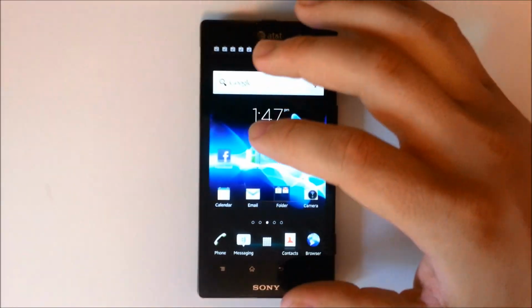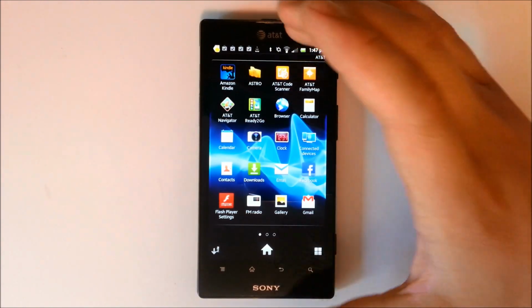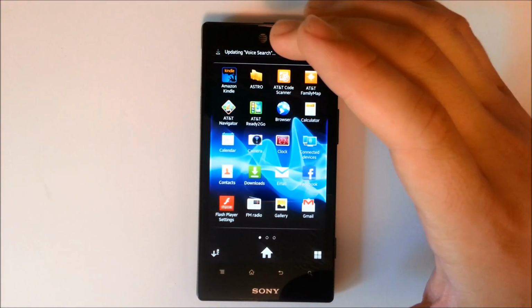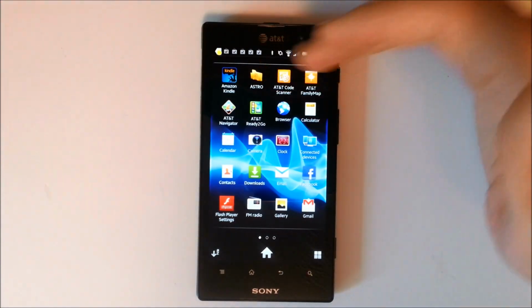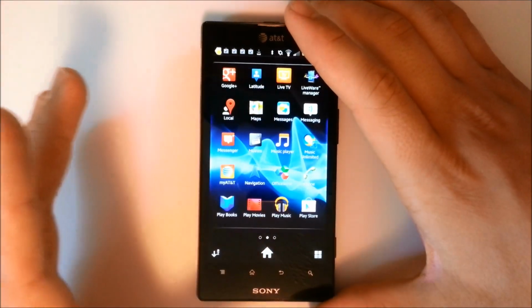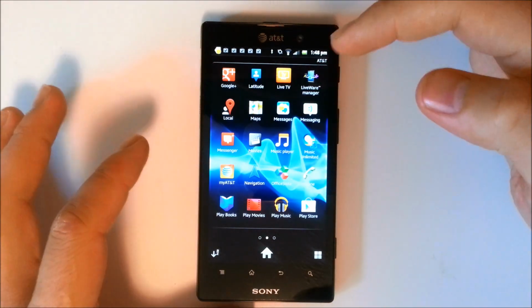So anyways, we do have our usual Android apps here in the app tray. This does come with some nice AT&T apps because this is the AT&T phone. It is available for $90 on their network. So we do have our AT&T bloatware, as I'd call it. But we also have some nice Sony apps, some native to Sony, such as the Livewire Manager. We also have the Office Suite coming in on this device.